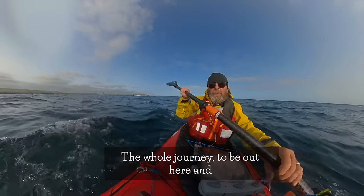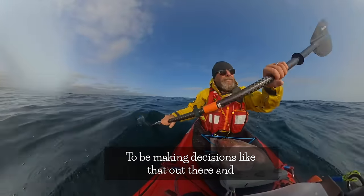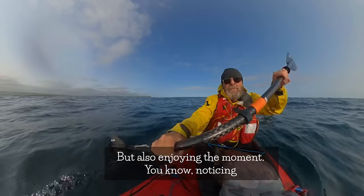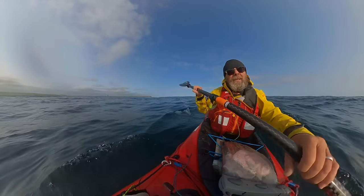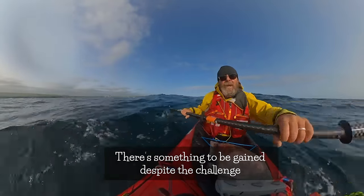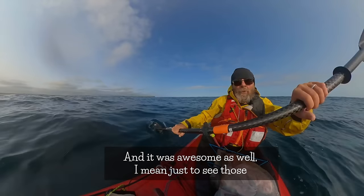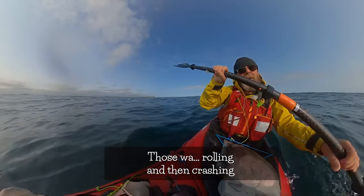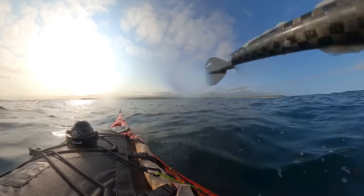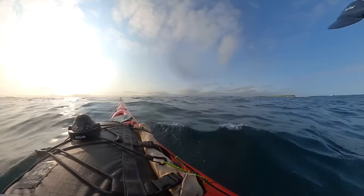This whole journey, to be out here and to be making decisions like that out there that are crucial, but also enjoying the moment, noticing that there's something to be gained despite the challenge, that it is awesome as well. I mean, just to see those waves crashing, and to hear them and to listen to them, and to know that swell has come thousands of miles across the Atlantic.